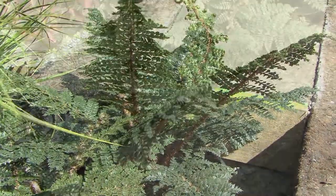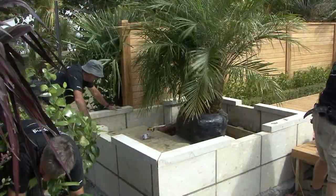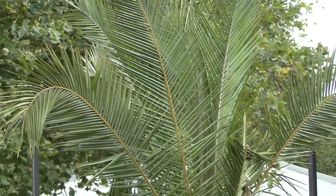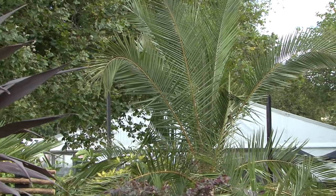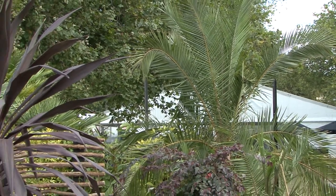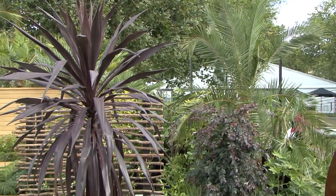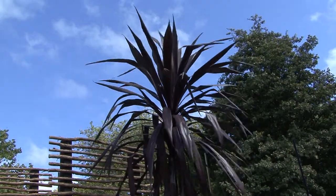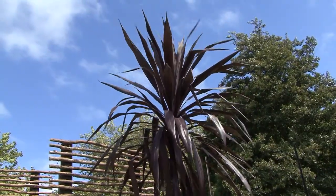It's a very hardy fern, and as with all of the plants that we've used in this garden, they're all frost hardy. So we've particularly chosen plants that you could grow in Christchurch. It's not just something you could grow up in the North Island. As far as the bigger plants go, again we've chosen plants within the green and bronze theme. We've used a lot of big palms. This is a cabbage tree. It's called Burgundy Spice. And we brought it down from the North Island specially, and it's a particularly dark purple.